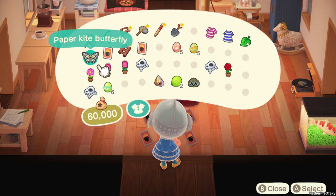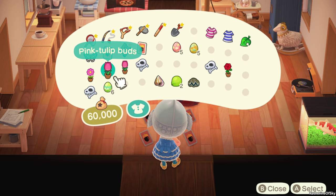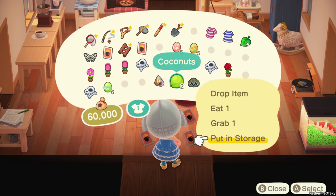Oh, there's our tool cart. I actually like that tool cart. I have one of those IRL. They're quite cool. Or maybe two of them. I don't know. I have lots of tools. Here we go. Owing to my former profession.